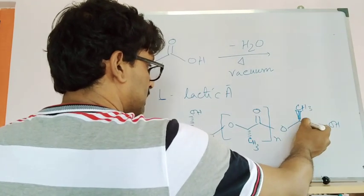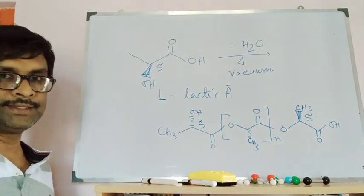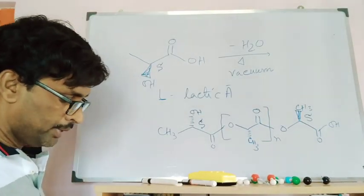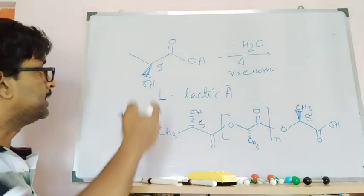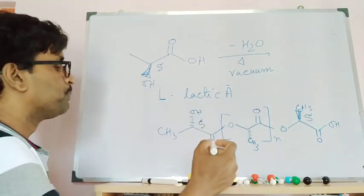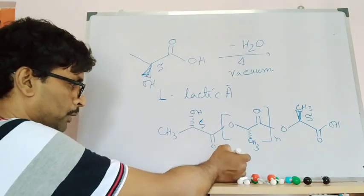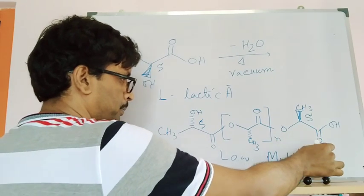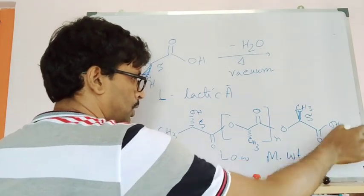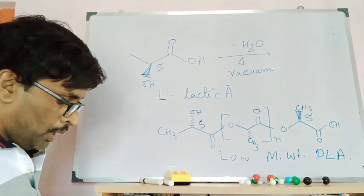If you calculate this, this is also S and this is also S. So the configuration is retained here, only the elimination of water is done, so the configuration does not change, S remains S. Actually this one is called low molecular weight PLA, and this will be the first preparation of this one.